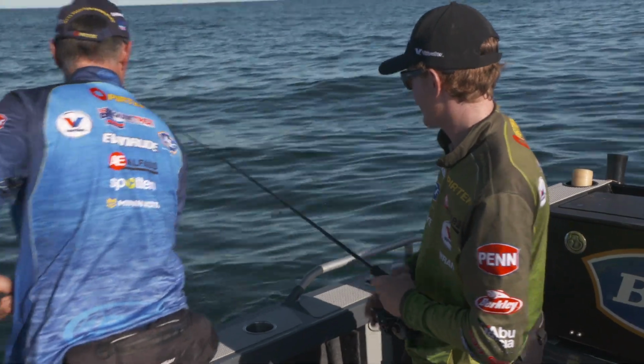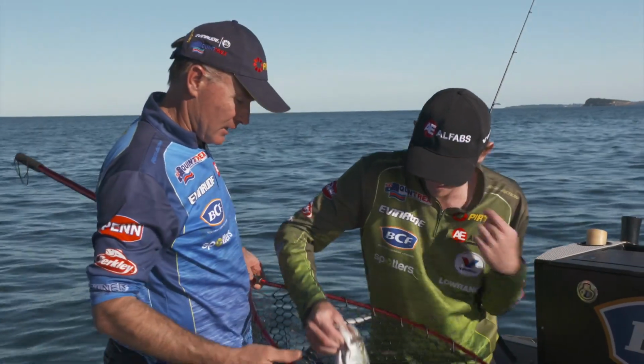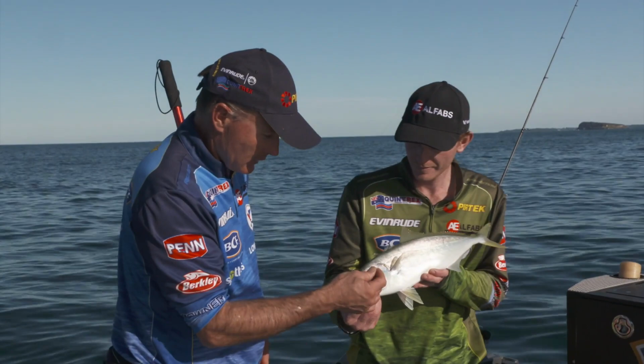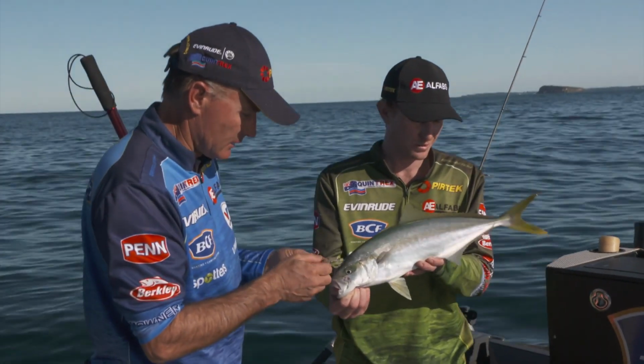Oh, I love that. Kingies, doesn't matter how big they are, they go like a train. And on 8-pound leader, I've got to tell you, I'll grab him there now. Pull him out. So he's obviously feeding on that same tiny little baitfish. I'll just see if I can pop that out. That little lure has done its job.